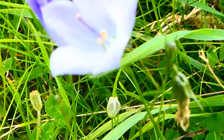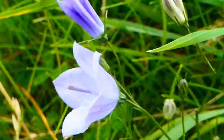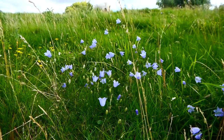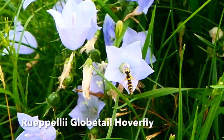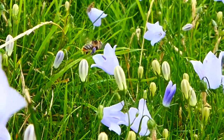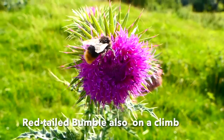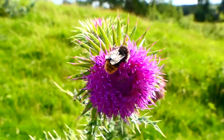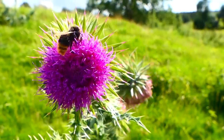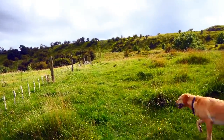So there's peach-leaved bell flowers growing here. Wow, that is steep ahead of us. Here we go. We can do it, sir.